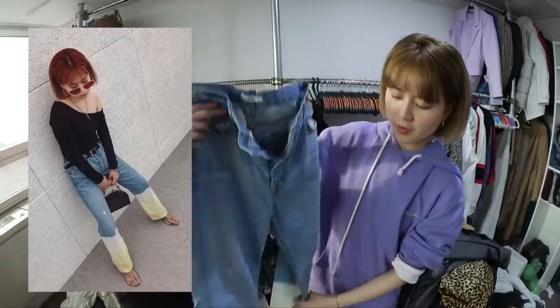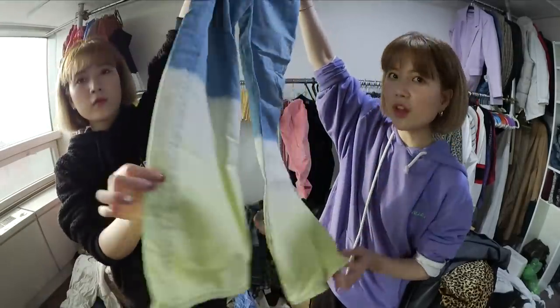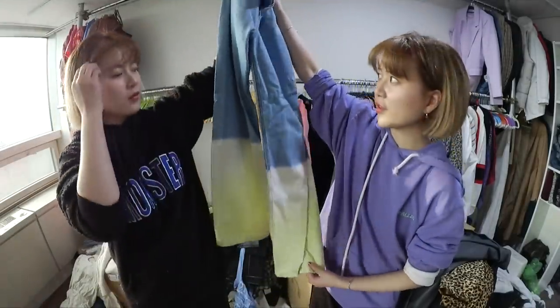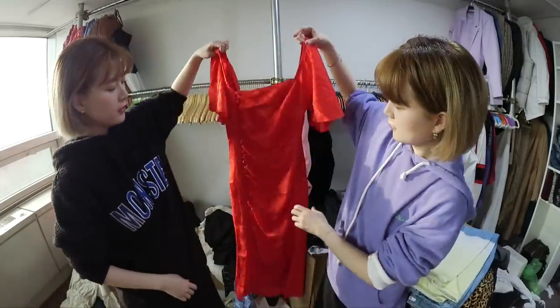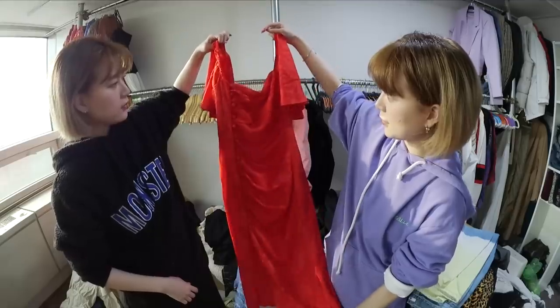This is from Revolve. Yeah, look at the pants. And it's so light, so it's perfect for summer. And this one, I don't know which occasion we're gonna wear it, but we're just saving it. Party! Yeah, this is all style. Yeah, definitely keeping it. I love the fit.